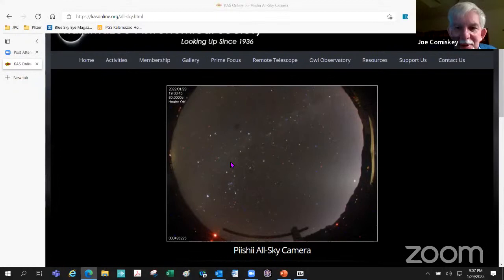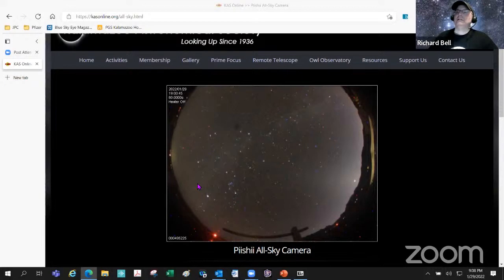That's just the camera. It's stuff inside the dome we can't get off unless we take it apart. You can see the Milky Way, at least this arm of the Milky Way right here. That's pretty cool. Going right through the Charioteer. Okay. And of course, you can see the zodiacal light in the west there.